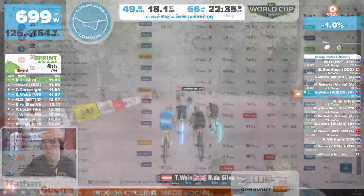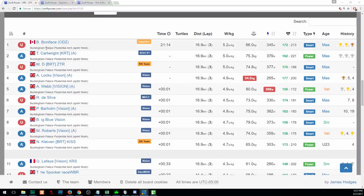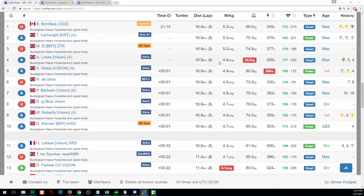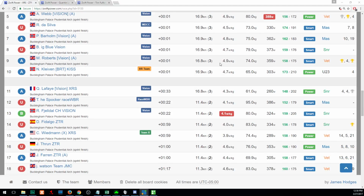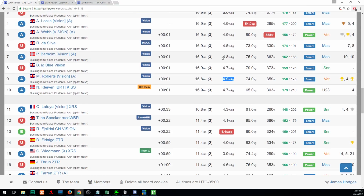So current standings, as you can see, we do have Cartwright, Boniface. They did come through, looks like Buckingham Palace Prudential Arch Sprint finish. That was the last time they checked in, just at that 16.9K. The most work in the field has been done by Brett Boniface at 5.2 watts per kilogram. We got Cartwright 5.0, MD from the BRT. Actually, even though Vision has numbers, they've done the least work amongst the crew here, it looks like. Roberts with 4.9. But all of them, it looks like, sitting a little bit.